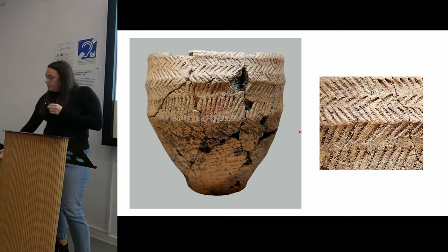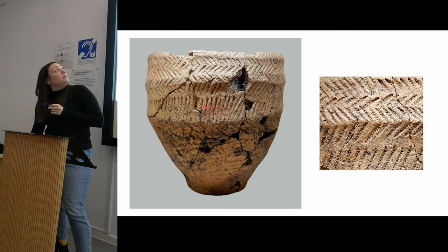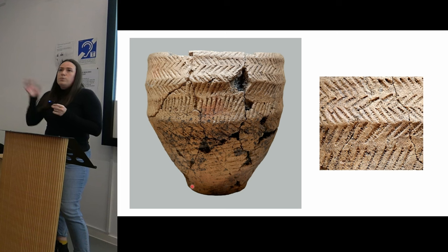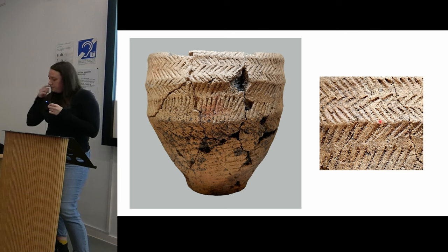So this is our food vessel here. In terms of the form, you can see it's got this heavy moulded bevelled rim, these two carinations, or these two ridges here, quite a wide cavetto zone between the ridges, and this vase-like straight-sided lower body profile, as opposed to a sort of rounded belly. It's decorated with comb impressions, and it features this very characteristic herringbone motif.